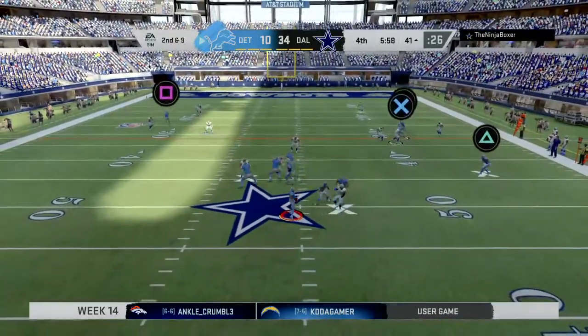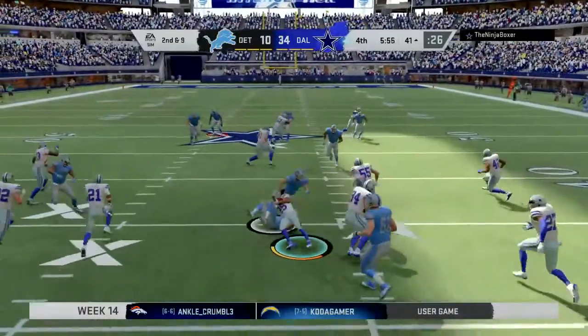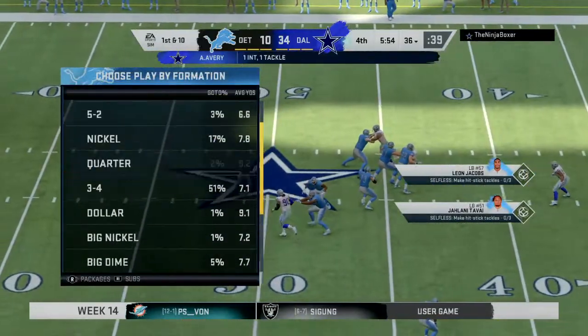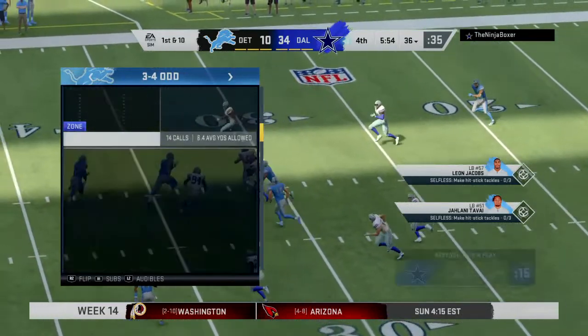Looking to throw on second down. Farley into heavy traffic, and it's intercepted. Picked off near the 29, and he's able to take this one back to the 36-yard line. Defensively that time, they were in zone coverage.